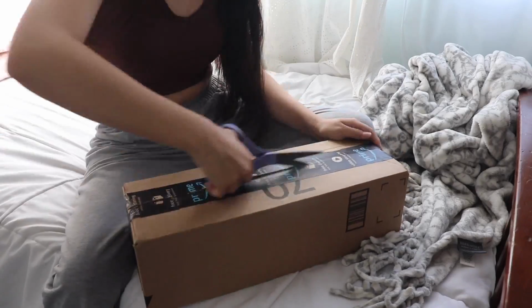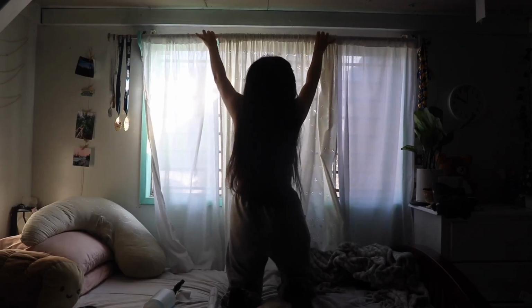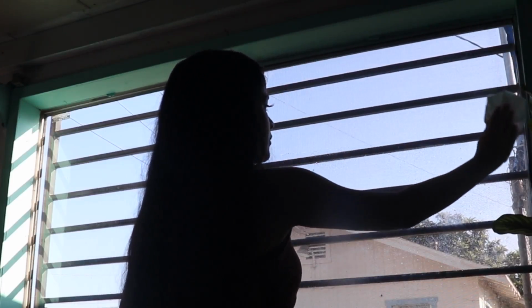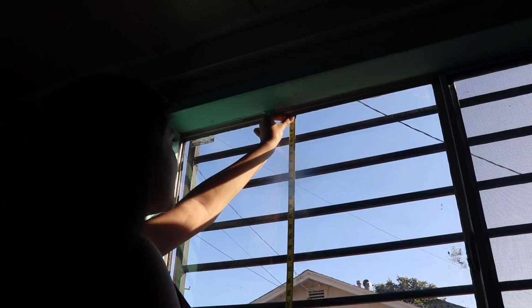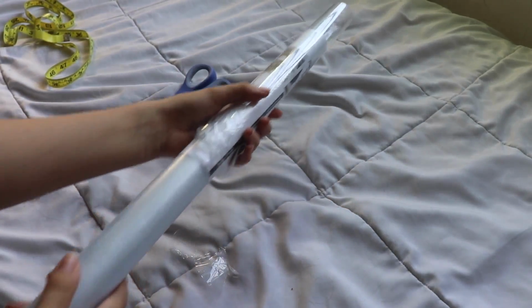Okay, so now for one of the final touches that I made in my room. I forgot to mention that I had another package on the way from Amazon. And yes, this is one of the many purchases that I made because of TikTok. I decided to order this super cool rainbow film privacy thing for my window. When I first saw it on TikTok, I thought it was the coolest thing ever, not just because it makes it so that you have rainbows in your room, but it also makes it so that you can't see through the windows.